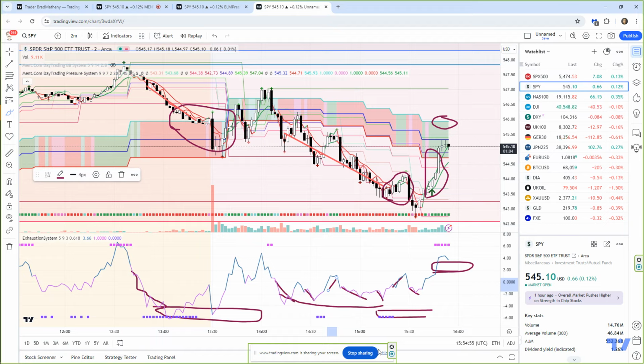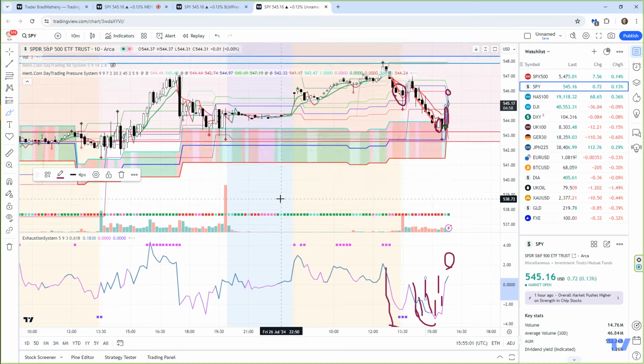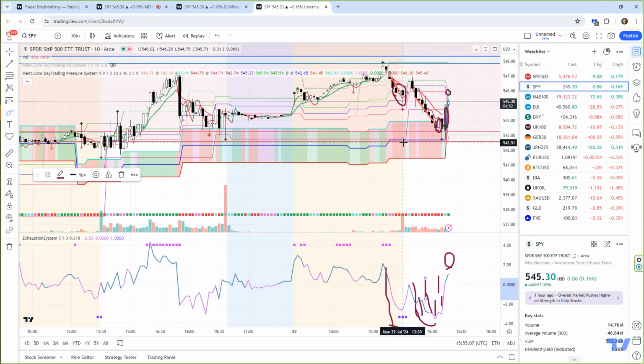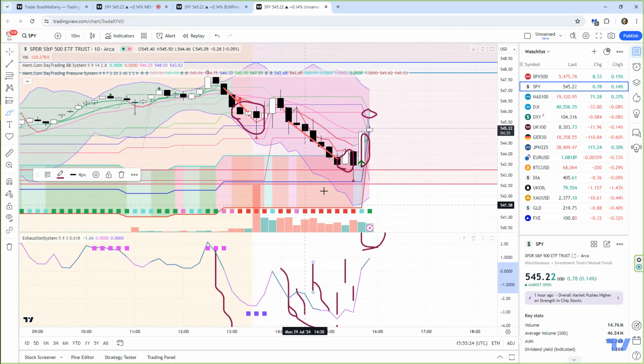And that's what I want you to be aware of, is to see the bigger, broader trend. And of course, we come out to a 10-minute and you can see that we have technically been short almost all day. You see the filtering system here, very short almost all day. And the Bollinger Band system has been short since pre-market, since 9 a.m., it looks like. So you can see the short, short, short, short, short. Now we're getting over here into our long trade.